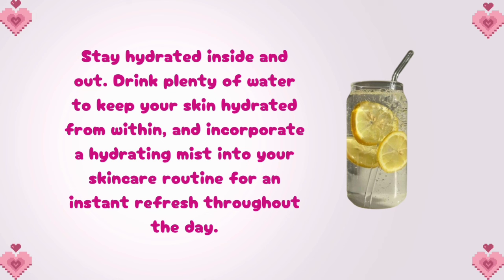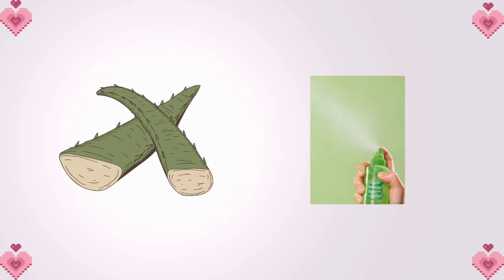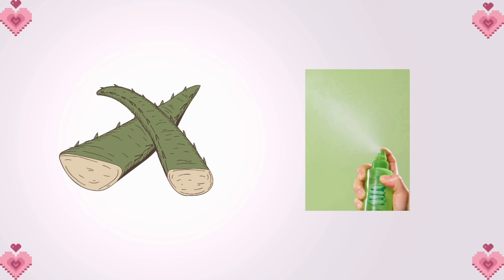Hack number 3, stay hydrated inside and out. Drink plenty of water to keep your skin hydrated from within and incorporate a hydrating mist into your skincare routine for an instant refresh throughout the day. Look for mists with ingredients like aloe vera and hyaluronic acid to soothe and plump your skin.